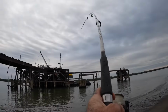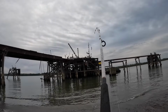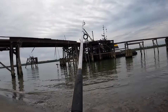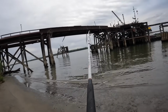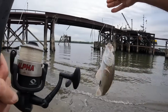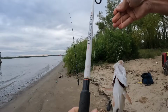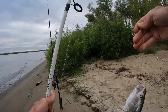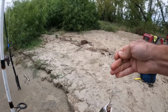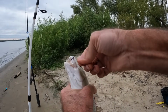Gotcha. Yes. Time is ticking and bites are happening, but hookups are not happening very often. This is the second one. There's no telling what all is biting here. It could be small catfish, probably is small catfish out there. But this is nowhere near a keeper. I'm not going to even bother putting him under a bungee cord and putting a tape on him, because that is not a keeper at all.